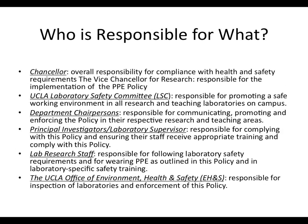Okay, so who is responsible for what in terms of implementation and compliance with the PPE policy? So at UCLA, we feel very strongly that the overall message regarding lab safety starts at the top with the Chancellor. Our Chancellor happens to be the PI of a biomedical laboratory, so he gets it. Everything that we do at UCLA personally impacts him. He has to do all the lab safety training. He has to wear PPE when he goes into his laboratory.